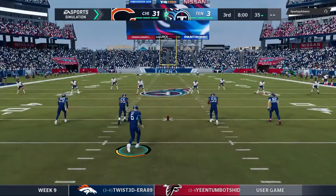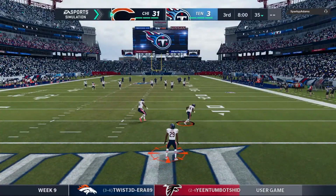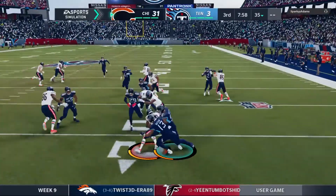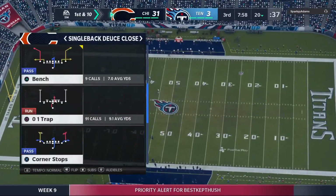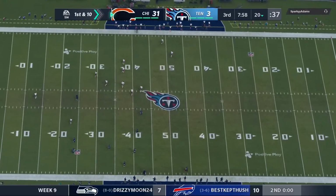Set to resume. Here we go with the second half. The Bears holding the lead and ready to receive the kick. That'll be taken about a yard deep. And that decision to bring it out ends up not being a good one. Costs him about 5 yards as he's tackled at the 20. 1st and 10 at their own 20-yard line.